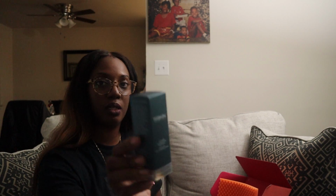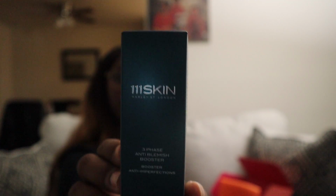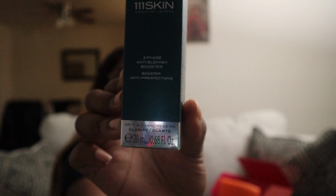So the last item out of the 3 that I got to pick is this 111 Skin item. And this is like the 3rd one I've had from them. I'm still currently working on the first one, so I'm grateful to have this because when I run out of that one, I have more. So this one is an anti-blemish booster. I'll show you what that looks like. Y'all see the Christmas lights blinging on the bottom of the bottle?